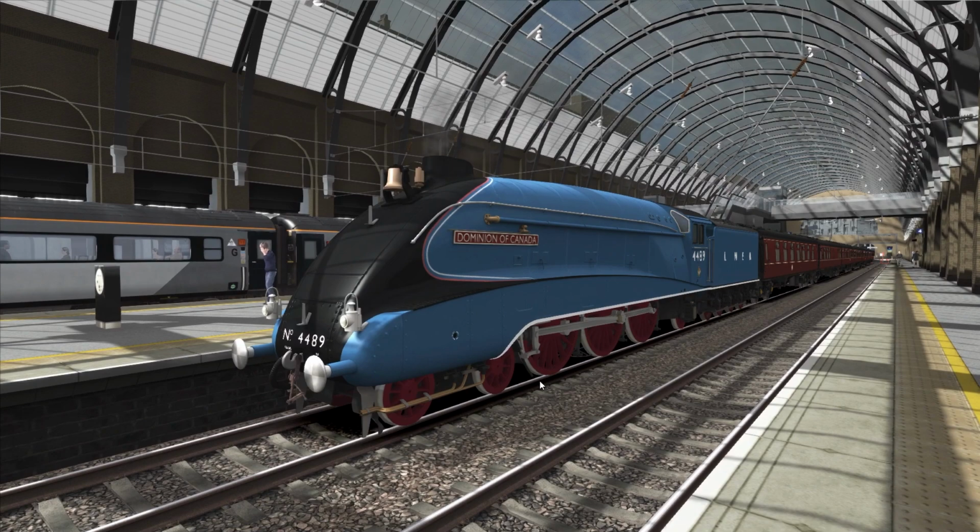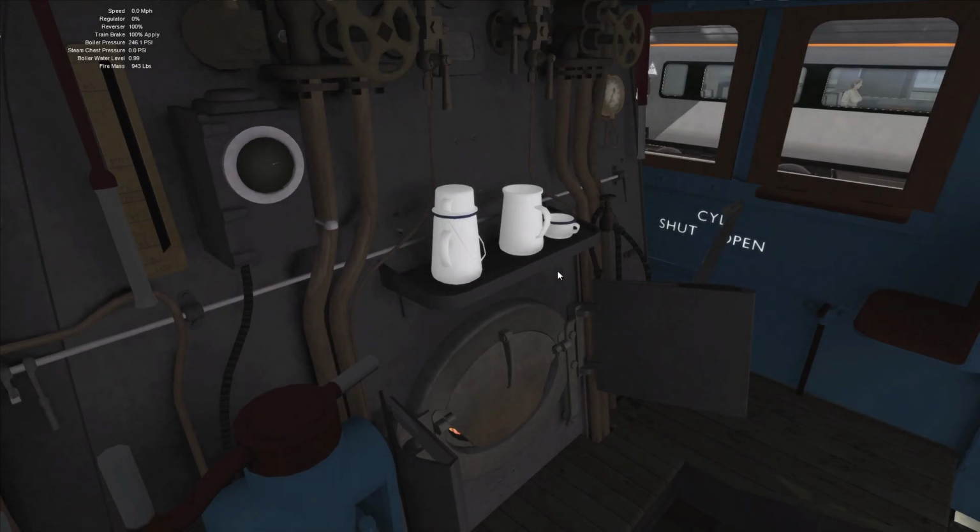Do we have a bell? No, okay, so we don't have a bell, but oh yeah, because it changes the driving mode. Okay, that makes sense. Okay, well let's have a listen to some of the in-cab sounds, because we didn't listen to inside the cab when we was driving Sir Nigel Gresley.